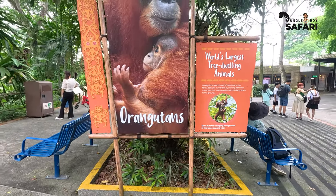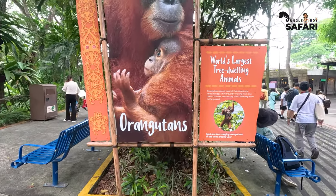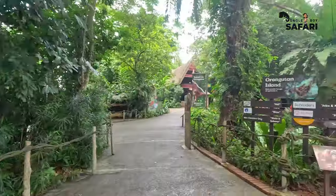Okay, so we are here at the orangutan spot. These orangutans are from Sumatra, and you can see the orangutans here. They're pretty playful in nature. We can find orangutans in Sumatra, and also in Borneo. These orangutans are very active, always playful and active. They do a lot of acrobatic activities always. You can see here.